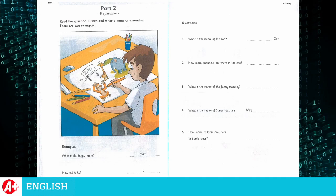3. And this is my favorite monkey. He's really funny. Has he got a name? Yes, it's Baby. B-A-B-Y. It's very small. Baby is a good name for it. Thanks.